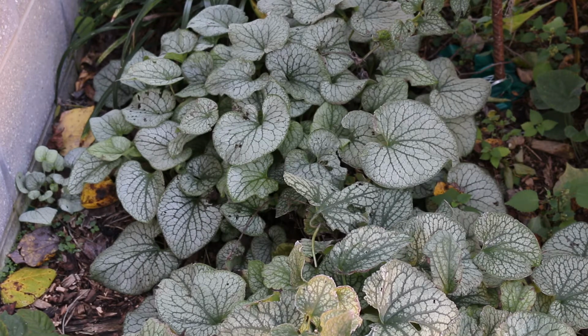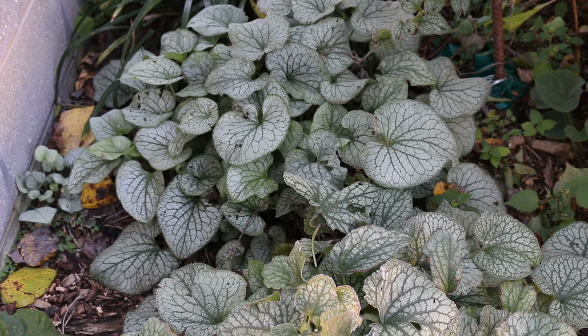Hardy from zones 3 through 8, it can get about 1 to 2 foot high, spreading out 1 to 2 foot wide. There are some larger, bulkier cultivars that you can buy. Bloom time is typically early April all the way into May, depending on exactly where you're at. Again, it loves to be in the shade and in little bit protected areas. It can almost be used as a ground cover, a naturalizing plant.